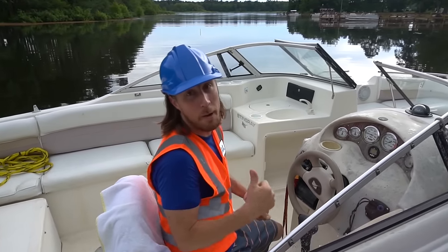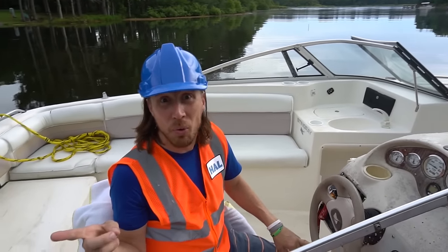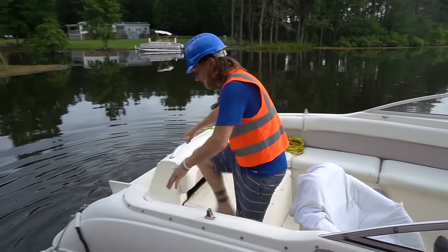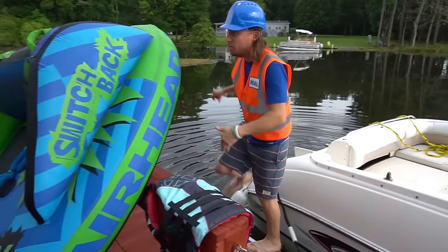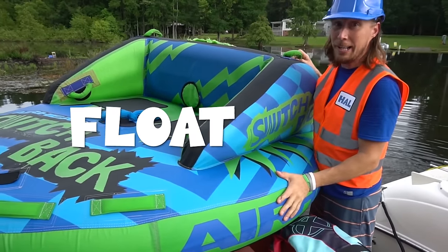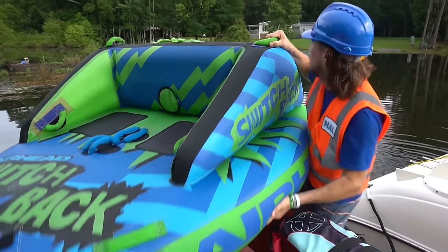Oh, yeah. Well, let's let it warm up. We got a really cool thing over here you got to see. Oh, look at this. Look at this huge float. This is gonna be so much fun. I can't wait to ride it. Let's get it in the water.